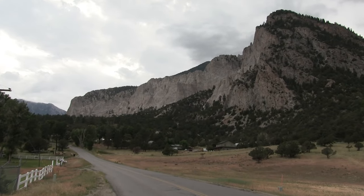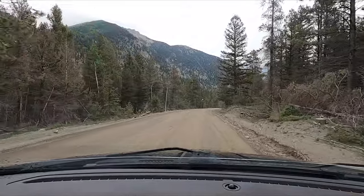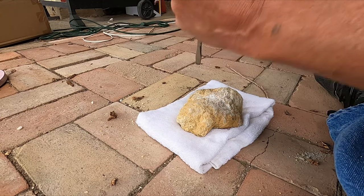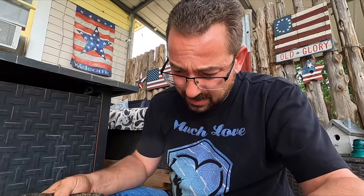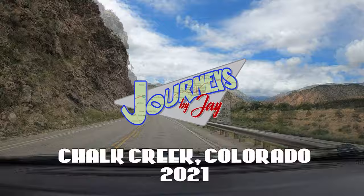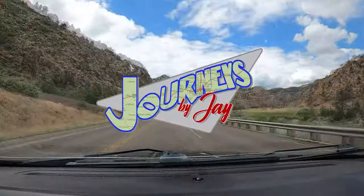We'll take in the breathtaking views in Chalk Creek Canyon. And finally, I'll be cracking open my first geode. Holy crap. Nobody said it would be this hard. So stick around as we dig up the gems hidden somewhere between Buena Vista and Salida, Colorado. Hope you enjoy.